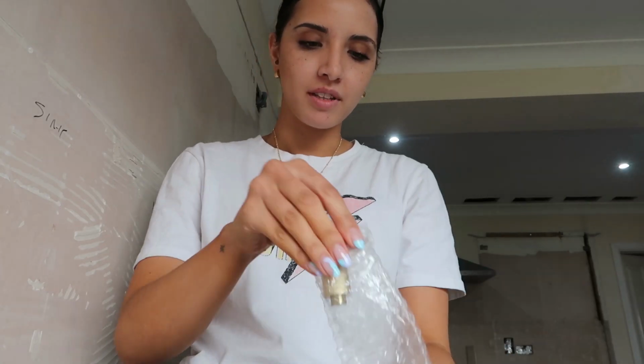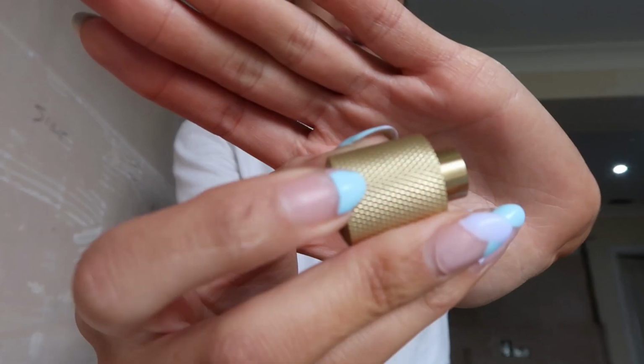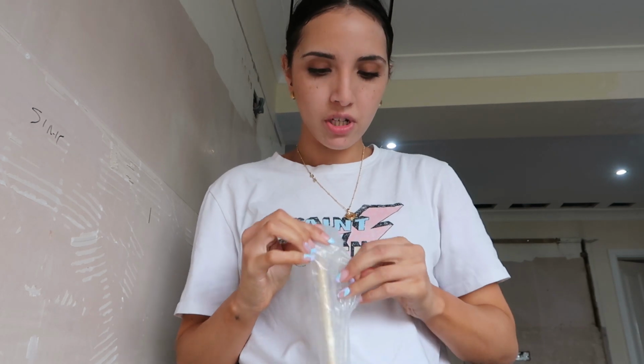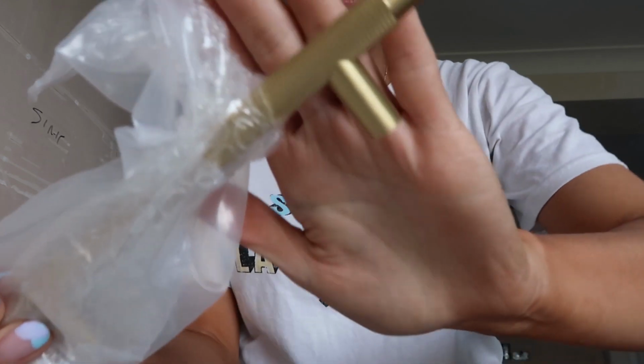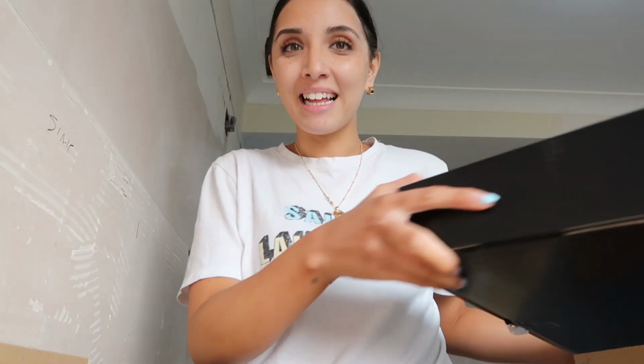In terms of the handles, we are going for these cute little knobs, and they've got really nice texture to them. The handles are from Plankware. I will link that down below. Handles for the dishwasher and the fridge freezer look like this. I won't take it out completely, but that's the end of it, and again, it's got the same finish as the little ones. They're really lovely.